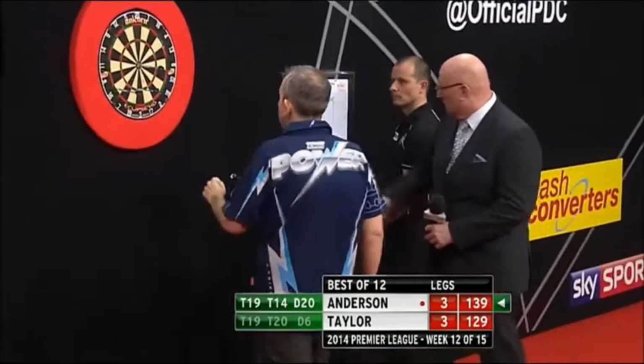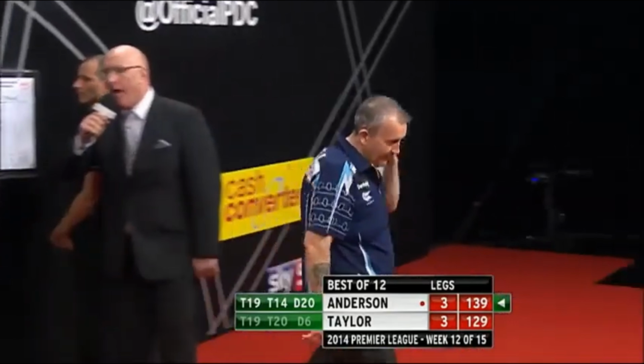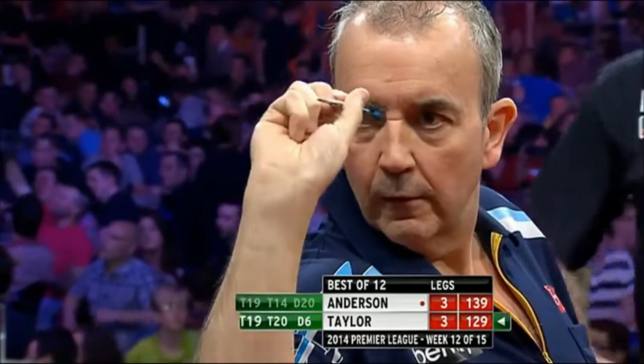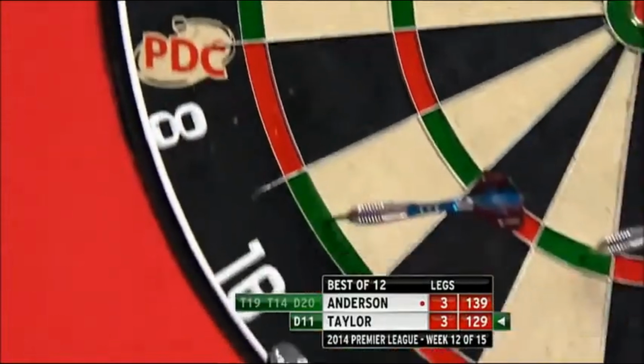Phil Taylor normally scared his opponents, but even the greatest player ever had moments where his brain stopped working. During a Premier League match against Gary Anderson, Taylor had 129 remaining. He hit treble 19, bullseye, and double 16. That would have been a beautiful 139 checkout. Unfortunately, he only needed 129.